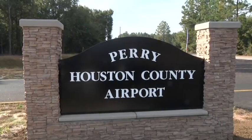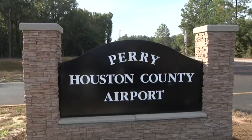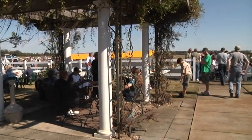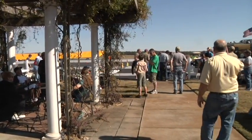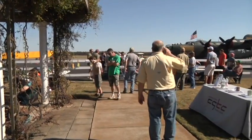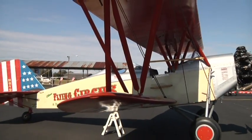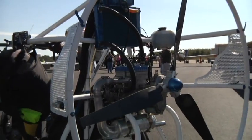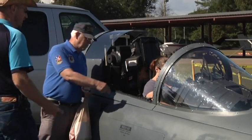The first weekend in November brought hundreds of visitors to the Perry-Houston County Airport for the annual open house. Many veterans, families, and aircraft enthusiasts came out to see the different airplanes on display. Some are housed at the Perry Airport year-round. Others were there for inspection, some even offering flights. There was a rare vintage biplane from the late 1920s and even ultralight experimental aircraft. The Museum of Aviation even brought their traveling F-15 cockpit simulator.